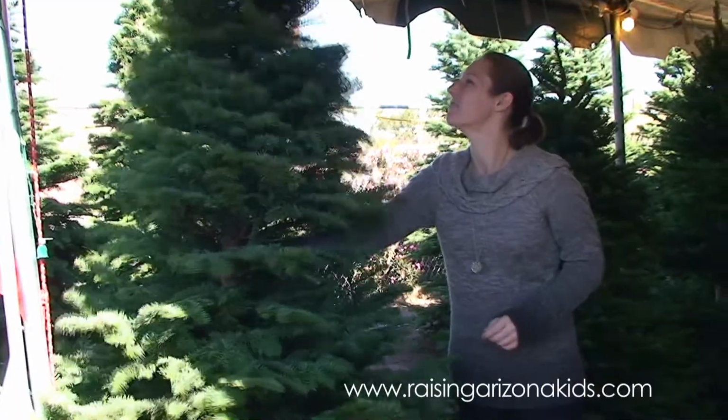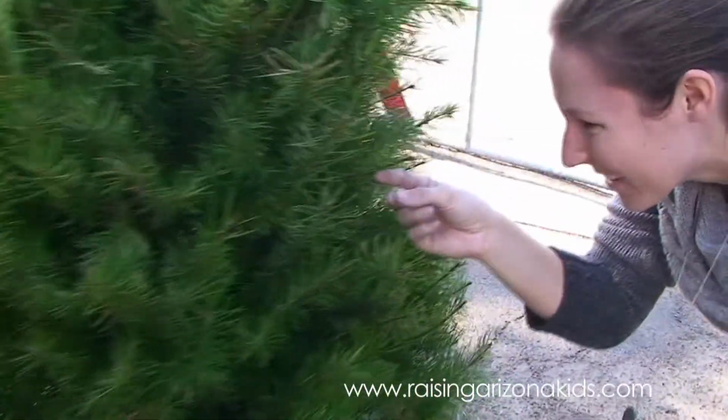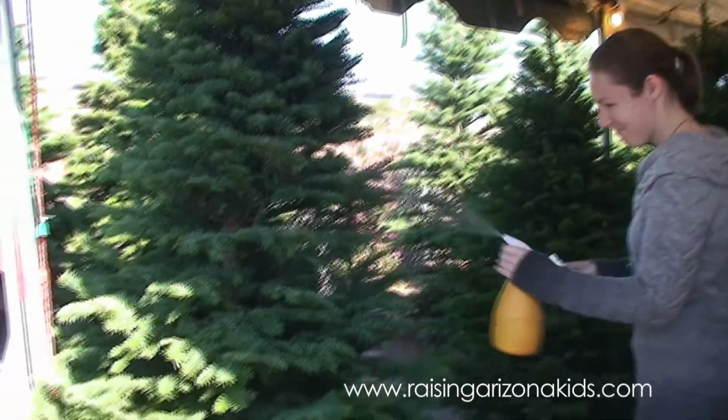You want to make sure that your tree is fresh. You want to be able to hit it on the ground and not see a lot of needles fall off. You want to be able to grab the needles and not have them break off into your hand. You should see resin down at the stump area, so you're looking for those kind of things. And then once you get it home, you want to keep it so it stays as moist as possible. So make sure you're watering it frequently.